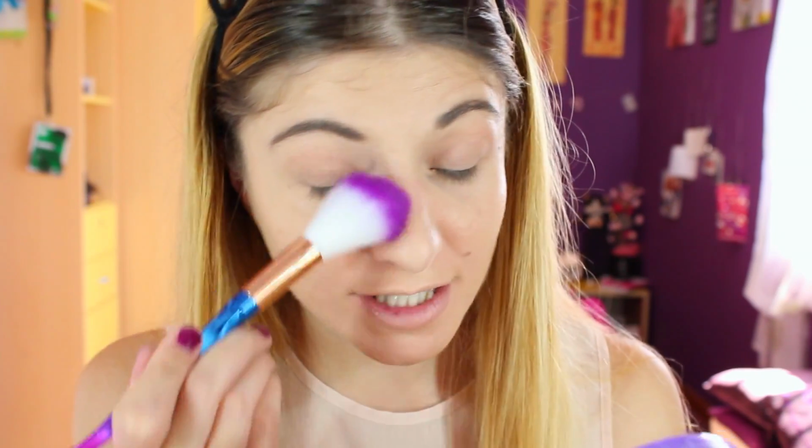Okay, and now I'm going to use this big brush over here to fluff out that powder and remove it. So let's see how the brush actually sets my concealer. Notice that the powder did crease a little bit, but not to an extent where it creased a lot.